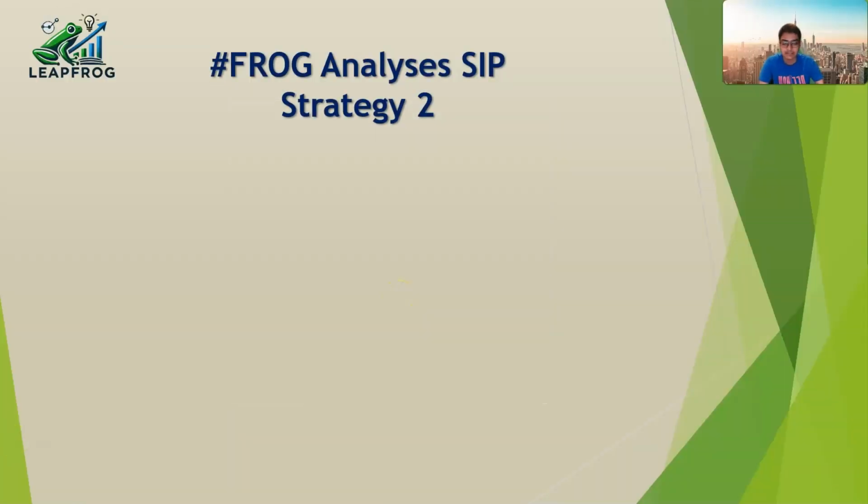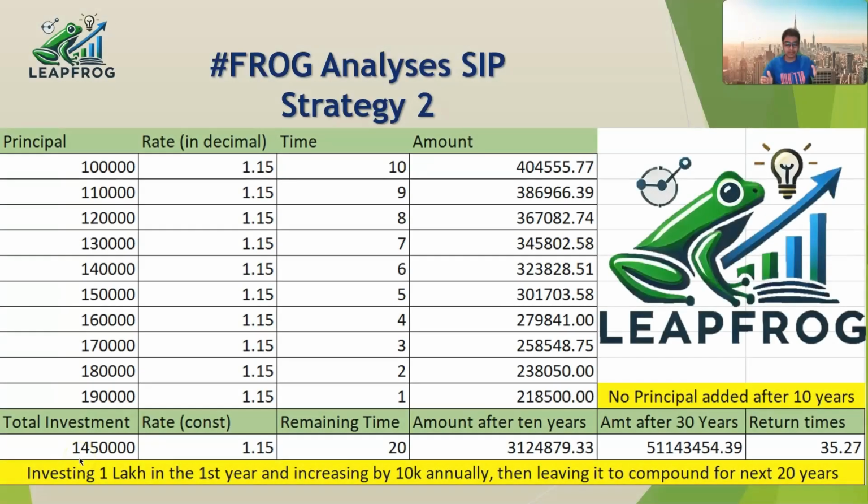Now let us analyze strategy number 2. Here is the metric and the value. Total invested equals rupees 14.5 lakhs. Amount after 10 years equals rupees 31.25 lakhs. Amount after 30 years equals rupees 5.11 crore. And the return multiple equals 35.27 times the original amount.